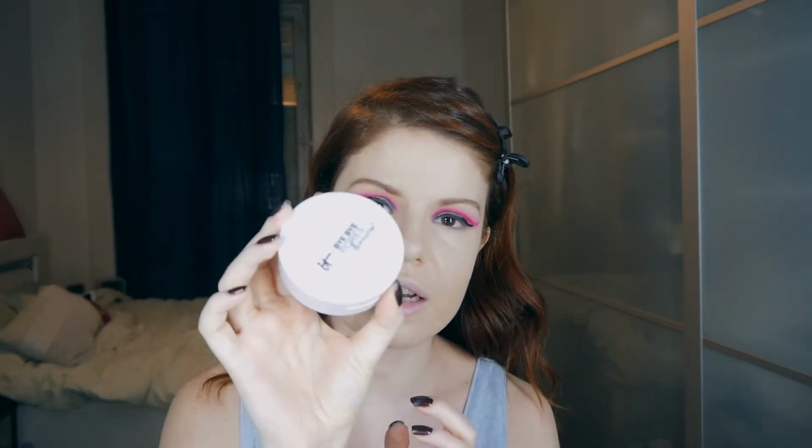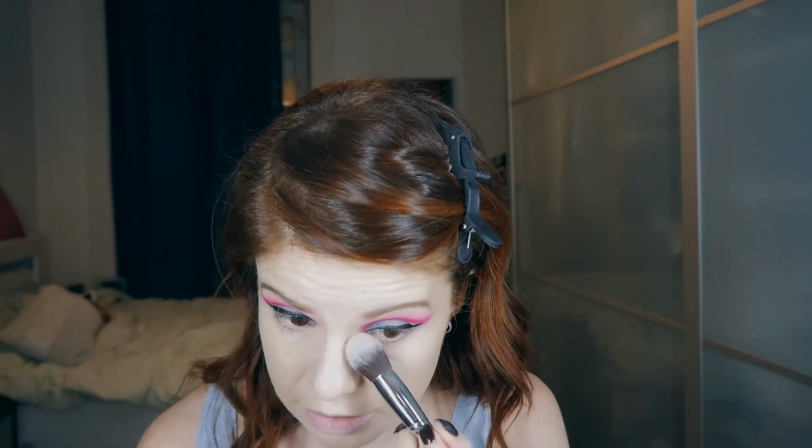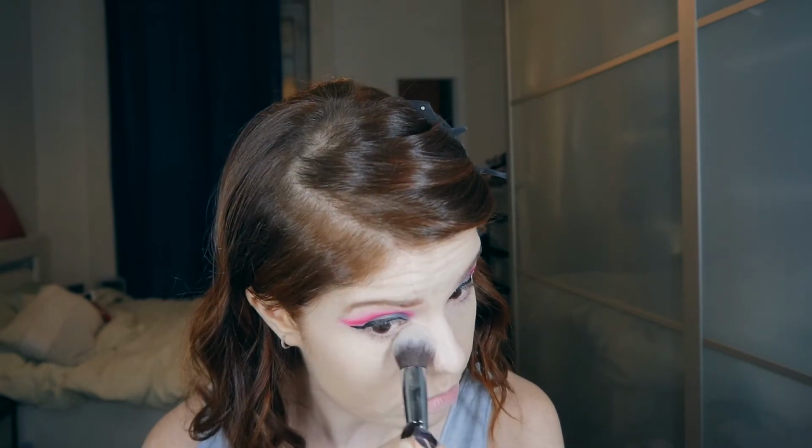Today I will use the IT Cosmetics Bye Bye Pores Elimination. This is a good setting powder, guys. Again, I didn't see any YouTuber talking about this powder. I purchased this one in London when I was there, and I really like it. Some powders darken my under eye, I don't know why, I can't explain it. But this one doesn't, and I'm happy for that.